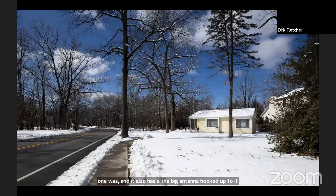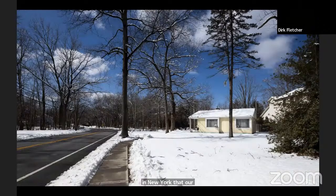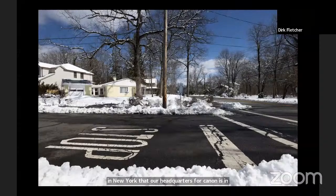This is in New Jersey. There were two in New Jersey and two in New York. Our headquarters for Canon is in Melville. So I got there again, left, you know, way before the crack of dawn to get there. And I got to go photograph these.